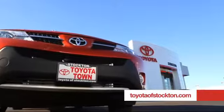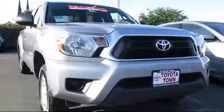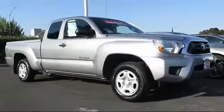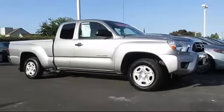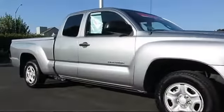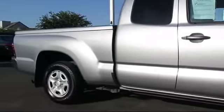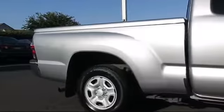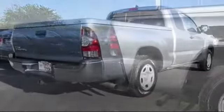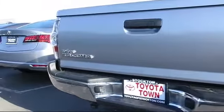For over 20 years, Toyota Town of Stockton has been one of the Central Valley's premier automotive dealerships. And here's another example of a great Toyota factory certified vehicle from our huge selection of quality pre-owned cars and trucks. It comes equipped with privacy glass, keyless entry, power outside mirrors, a backup camera, air conditioning, traction control, CD player, cruise control, power windows, side airbags, and has less than 20,000 miles on the odometer.